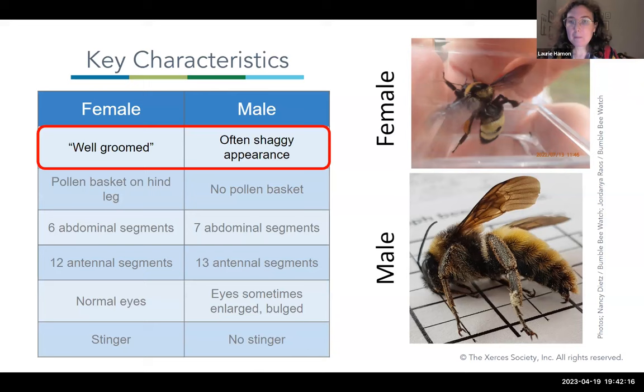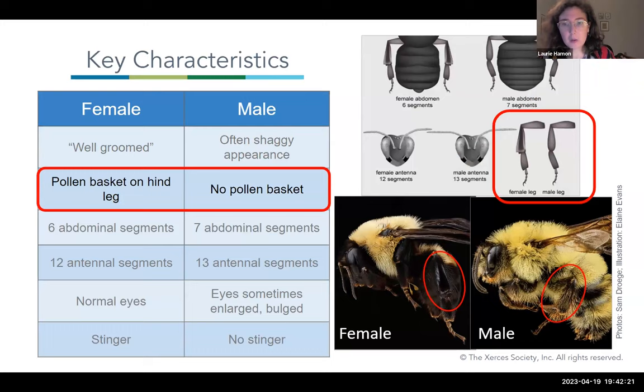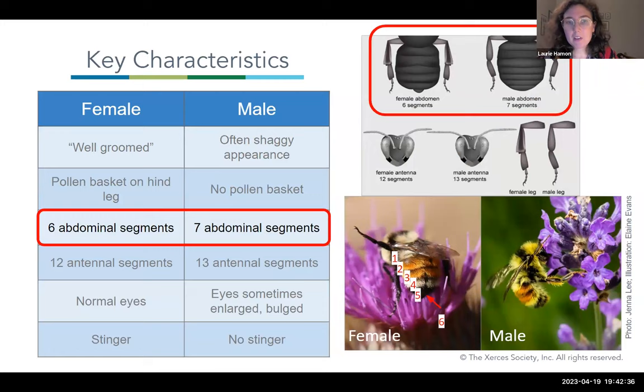Females will have that pollen basket, that hairless apparent sort of concave zone on their hind legs, at least for the non-cuckoos, while males will have hair in that section. They won't have that hairless part. Females have 6 abdominal segments, while males have 7. It'll be hard to count those on the fly, but once you get a visual sense for which are males versus which are females, you'll notice that males tend to have longer, ganglier abdomens with 7 abdominal segments.